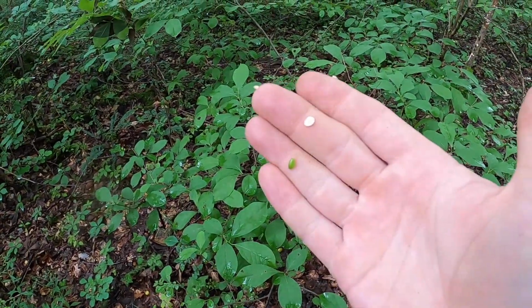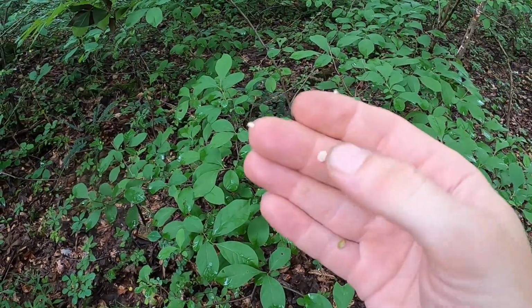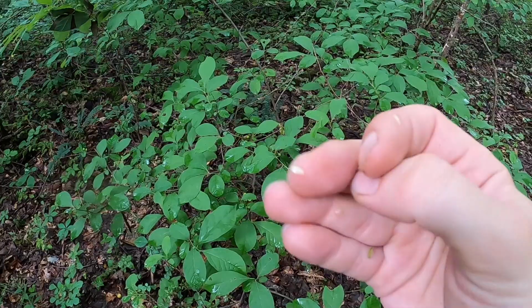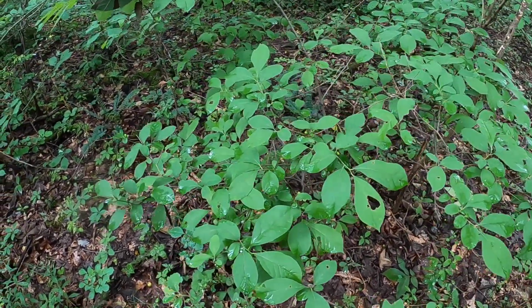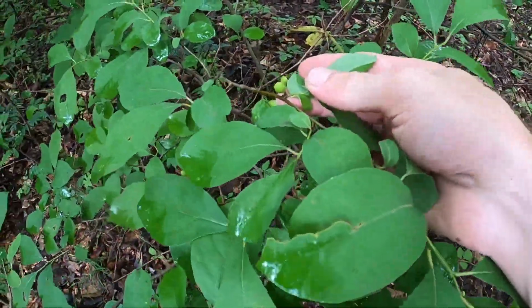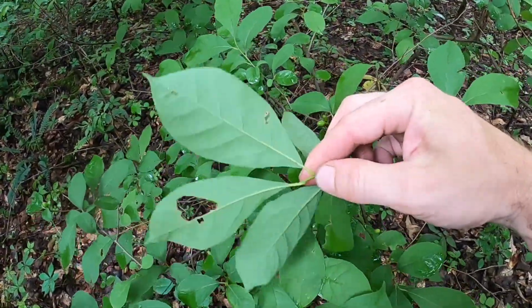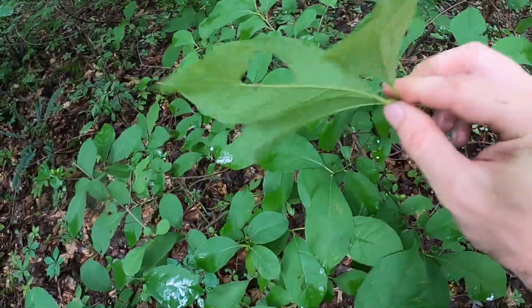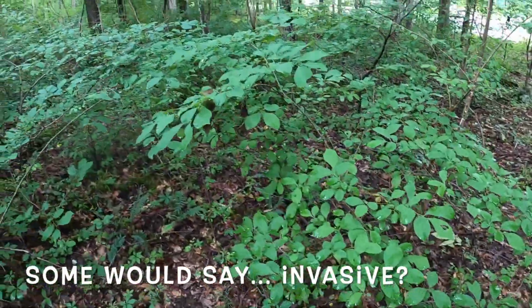And even though I'm sitting far away from this camera, or far away from my hand, I can already very strongly smell this northern spice bush berry. I typically harvest these when they're red, but you can get them while they're green as well. You see this beautiful northern spice bush. So much of it.